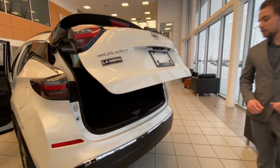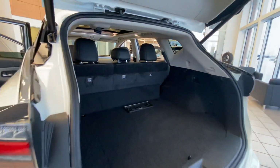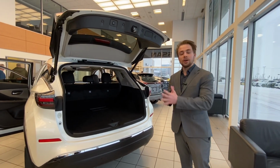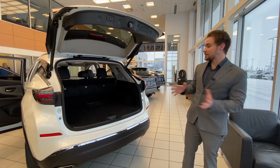We open the back here, we got a power lift gate, and look at that space. That is a massive amount of space. Can really fit any kind of anything that you may need to fit in there. You know, you have kids hockey, maybe you're going on a road trip, and you have lots of luggage, whatever it is, this will be able to fit it.